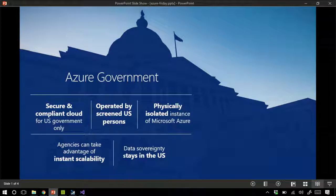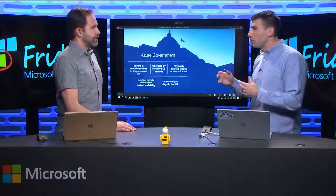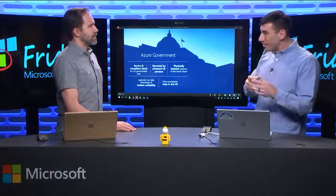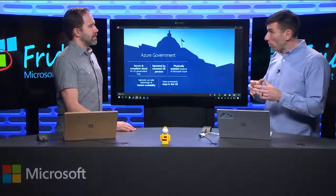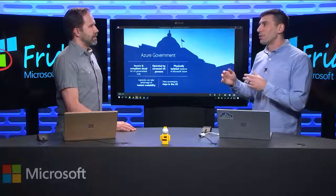For example, we have DISA Level 5, which is a DoD, Department of Defense certification. That's one of the highest certifications you can get for unclassified workloads. Azure Commercial can't get that because of data sovereignty rules where the data has to stay in the continental United States. But because we have isolated data centers and an isolated network, that enables us to get the higher levels of compliance, even though it's the same technology.